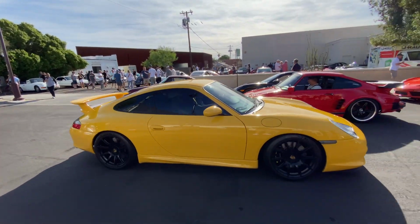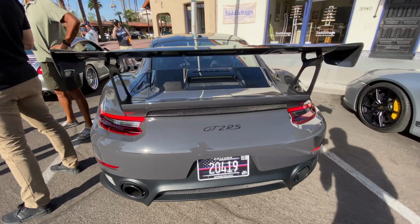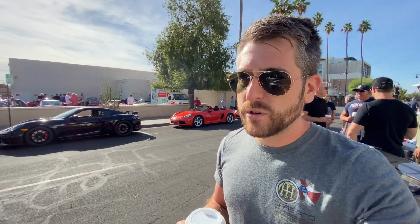Incredible, but let's get some bean juice. Bean juice. Colombian bean juice. A 996 GT3. We're all just kind of casually hanging out around a car that was parked to the front, but a GT2 RS. Oh, coming down the road here, a paint to sample GT3 Touring.